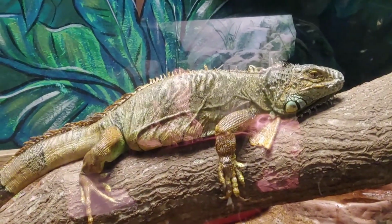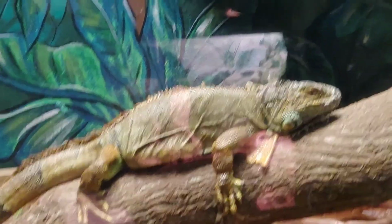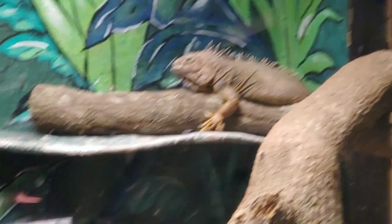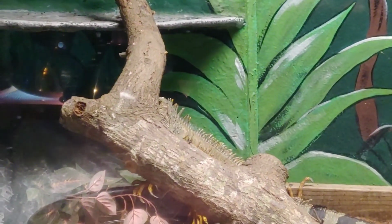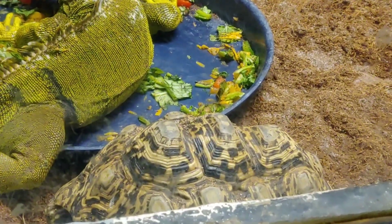This is a green iguana. There's actually four of them in this enclosure. Oh yeah, there's one over there. Oh, there's a turtle down there.